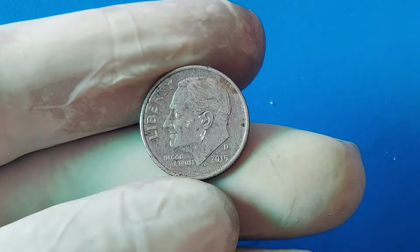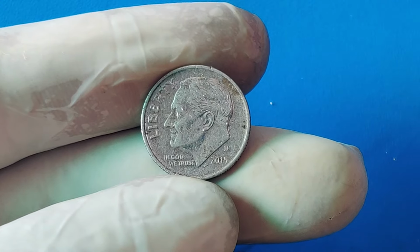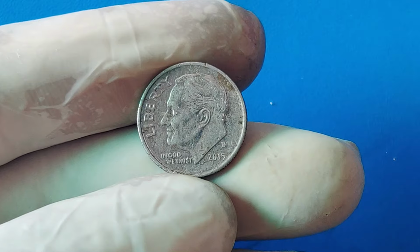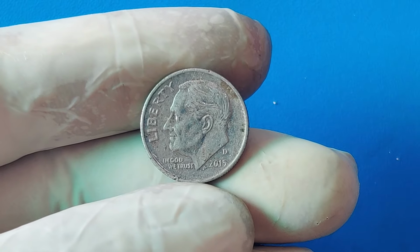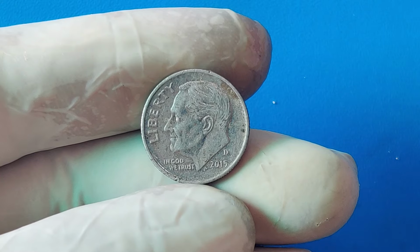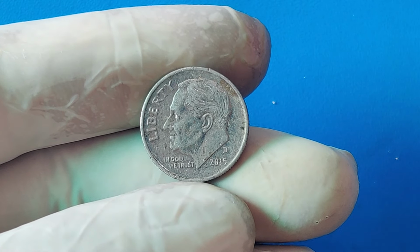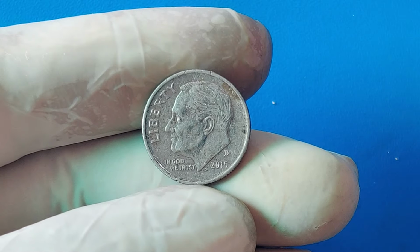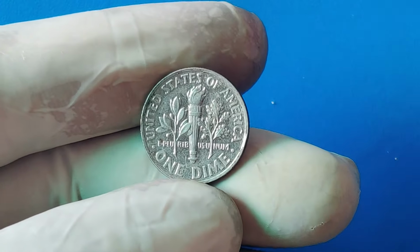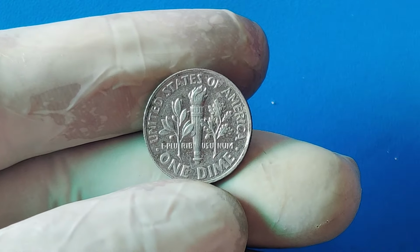If you think you've got something special, it's time to get it authenticated by a professional grading service like PCGS or NGC. Remember, even if your coin doesn't have an error, it might still be worth more than face value if it's in exceptional condition. But if you do find a significant mint error, you could be sitting on a gold mine.